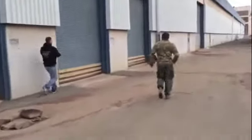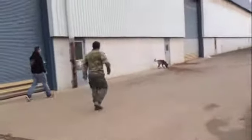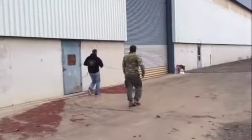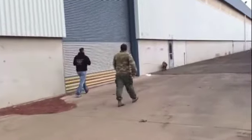This section is actually really important to watch. You're going to see the dog's reaction to an article that was left behind the subject. He doesn't detect it coming in, but watch what he does as soon as he passes it. Quick head pop, goes back to check, and then goes right back to the trail.